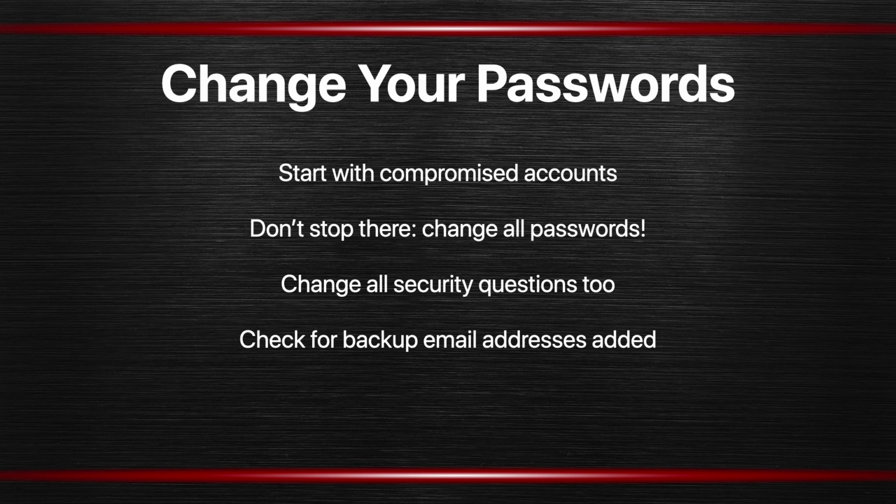But don't stop there. If one major account has been broken into, you have to assume that your other accounts may have been compromised as well. So you want to look at your list, perhaps in a password manager, or take out a piece of paper and start making a list of all of the bank account websites, credit card websites, sites like Amazon and eBay, and then all of the tech sites like iCloud. Maybe you have a Dropbox account, a Microsoft account, a Google account, all of those, and go through them one by one and change the password.